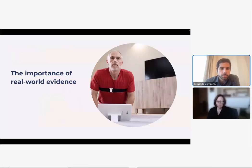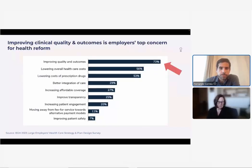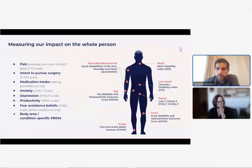Now, on to the importance of real-world evidence. And back to the Business Group on Health survey, improving quality and outcomes is a top concern for employers in terms of health reforms. And this ties into what Dr. Mary Camille just guided us through. And one of the things that is important and that she stressed was how does the solution collect data on their programs, and how do they share the data with a client? So this is how we collect data.